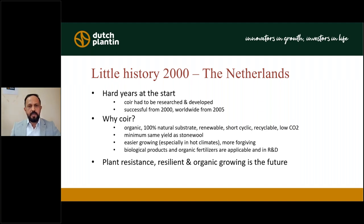And with easier growing climates, coir is more forgiving, and biological products can be implemented more to enhance the quality of food and to enhance organic fertilizers by reducing the residual effects in the final crop. And plant resilience, resilient organic growing, is the future. That is something we all would agree.